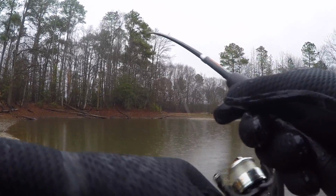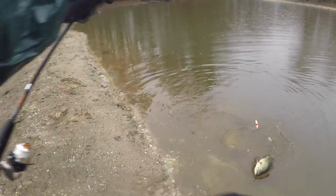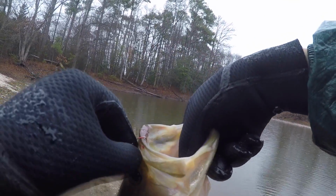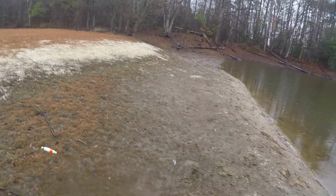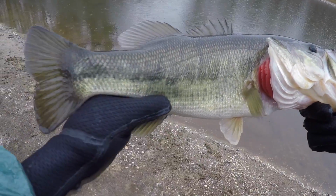Dude, that's a nice bass. Come here, boy. Oh my gosh. See, this is exactly the kind of fish I was talking about. Let's go, dude. Look at that tiny little jig head in his mouth. Dude went after the smallest minnow too. That crappie ate a bigger minnow. Oh my God, man. Let's be real here. That is a good fish.